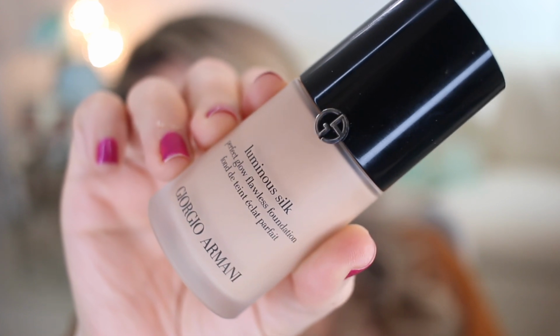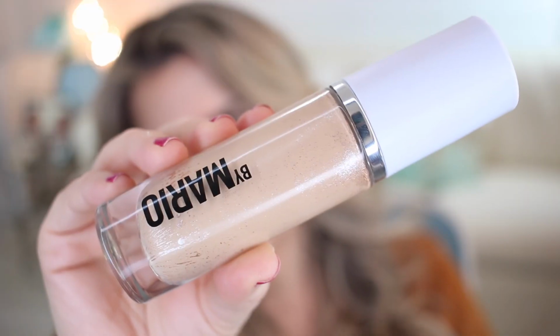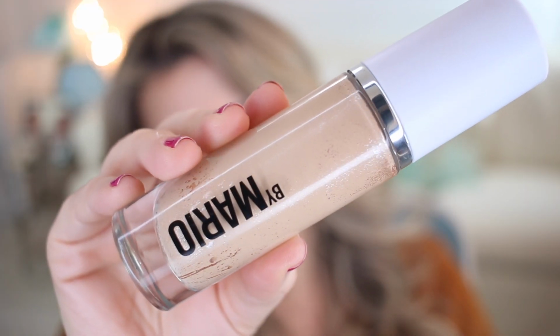Also, great time to pick up some foundations. One of the ones that I always love, an oldie but a goodie, is the Giorgio Armani Luminous Silk. This is a pricey foundation, so it's a really good time to get it right now. The Makeup by Mario foundation. This is the Surreal Skin Foundation.